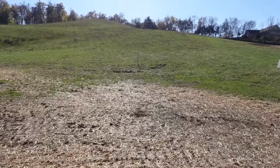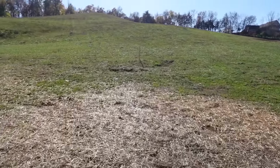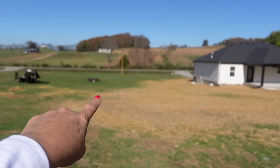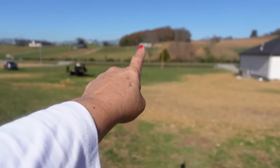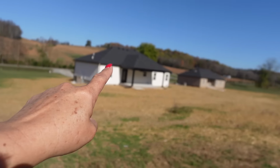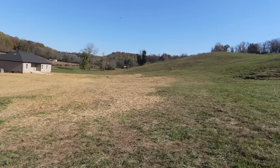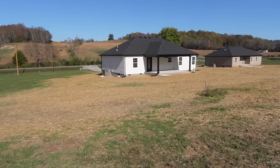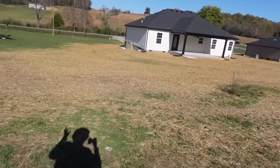Then I can give you guys a look at the back of the house and an idea of how big the property is. The property line goes to that electrical pole, the light one, and then all the way to right there. So it's rather large. This is the back of the house. So cute. This might be a good place for Ernie's lawnmower.